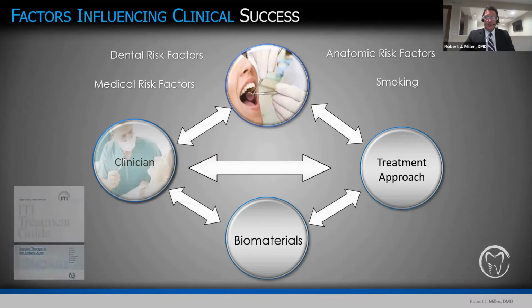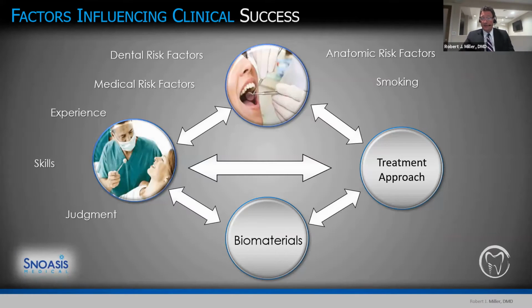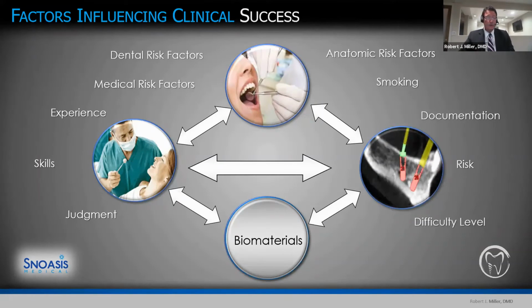Your success rate, the yield of bone in your GBR procedures, will be dramatically different in smokers as compared to non-smokers. We as clinicians bring different things to the table. We have different experience level, skill level, judgment, treatment approach. Okay, there's no question about it that there are certain types of therapy, certain procedures, that even the best clinicians in the country still have trouble delivering predictability.